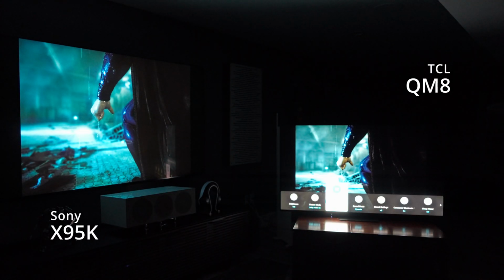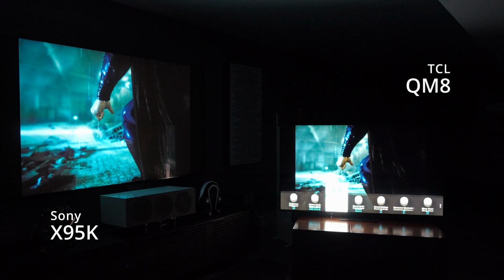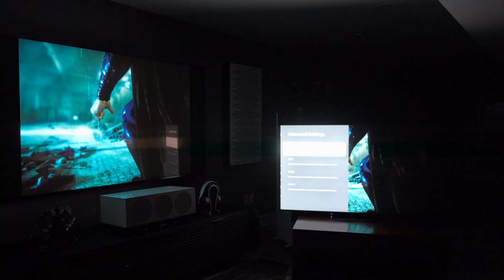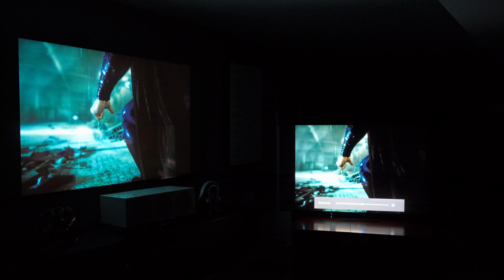All right, so let's get into the meat and potatoes. So here's an example I got from Batman vs. Superman, just like how I was playing previously before I did a comparison. So you see the X95K on the left and you see the QM8 on the right. Excuse me for the reflection on the X95K. It's coming from the QM8, so it's nothing to do with the picture. It's just a reflection of the TV.